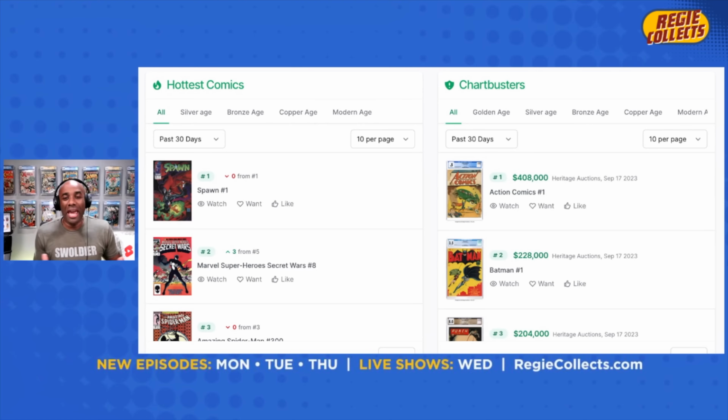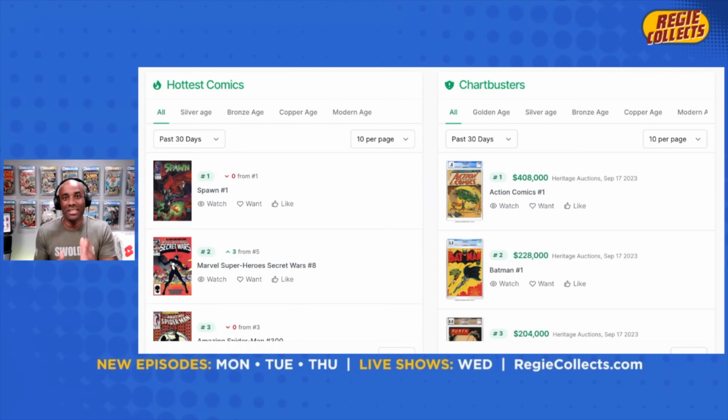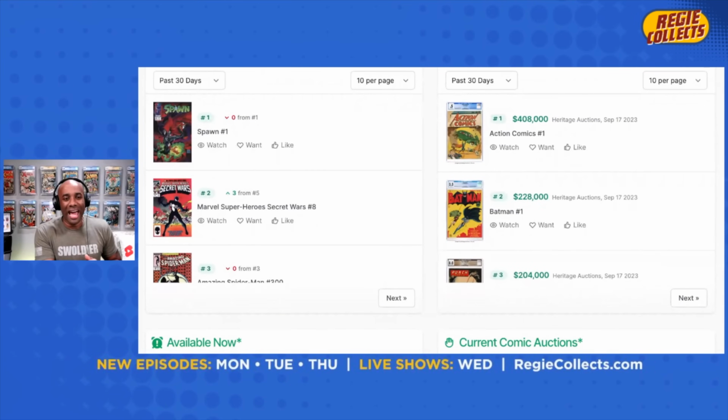All right, let's go ahead and take a look at a couple of examples of books where I would potentially skip the 9.8 and just snag the 9.6 to save myself a couple of bucks. And the very first book that we're going to look at is one that is appearing on the hot comics list on the Go Collect platform.